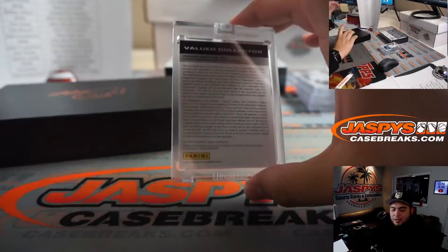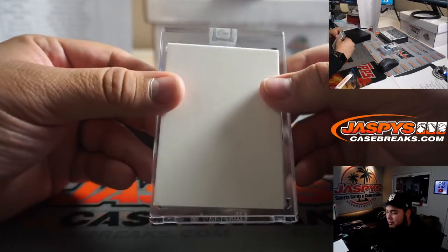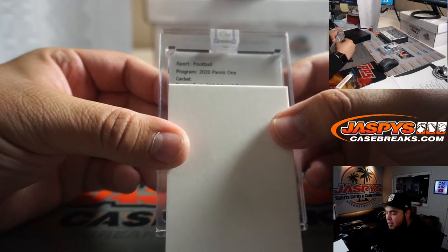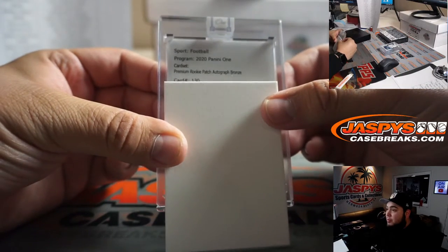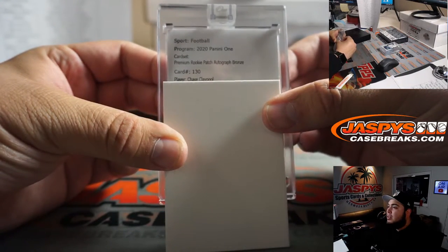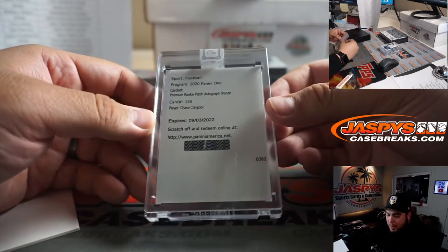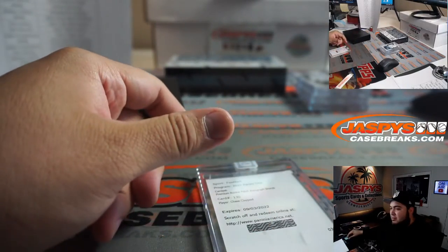It's a redemption, guys. Wow. Remember, if it's one of these RMB teams, it's going to go automatically to spot 0. And we got premium rookie patch autograph bronze. I don't know what bronze is. Card number 130. And it's Chase Claypool for the Pittsburgh Steelers. And no, I believe that's going to Adam Kupperman straight up. There you go.